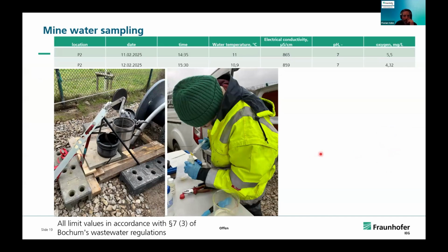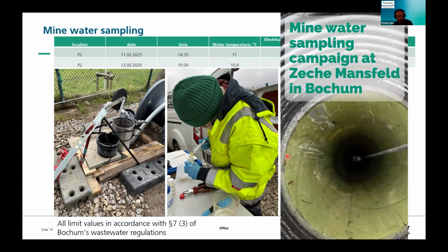And the last work that we did in February was to start the mine water sampling at a depth of around 120 meters. We had temperatures of around 11 degrees. The electrical conductivity was not very high, slightly above drinking water. The pH is neutral. The oxygen level was quite high because it also has some near-surface influence. And we also have a short video on the sampling process.